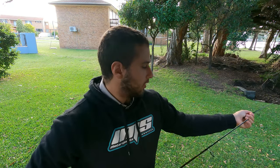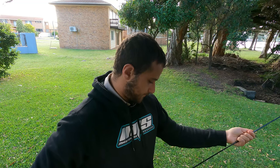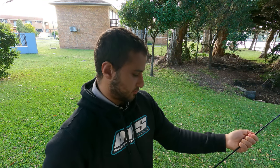Saturday, 9th of the 11th. Back at the same spot we've been fishing at for the past few weeks. Past few videos, I should say. Still looking good. The banks are up further than last time, which is good. All the flathead will be concentrated into small areas.